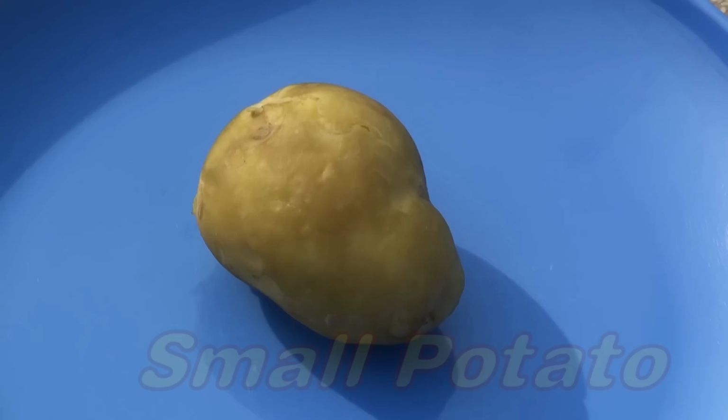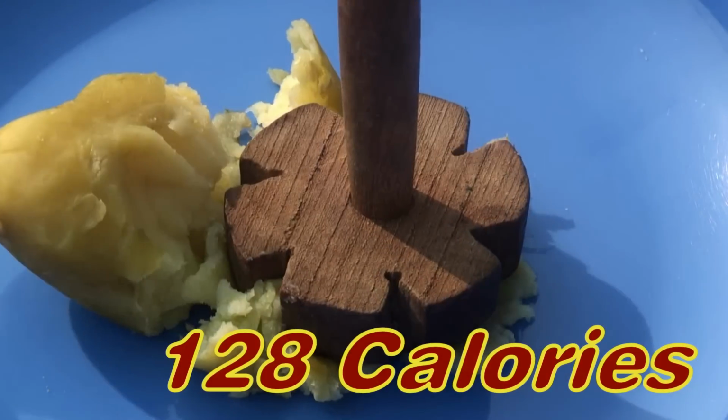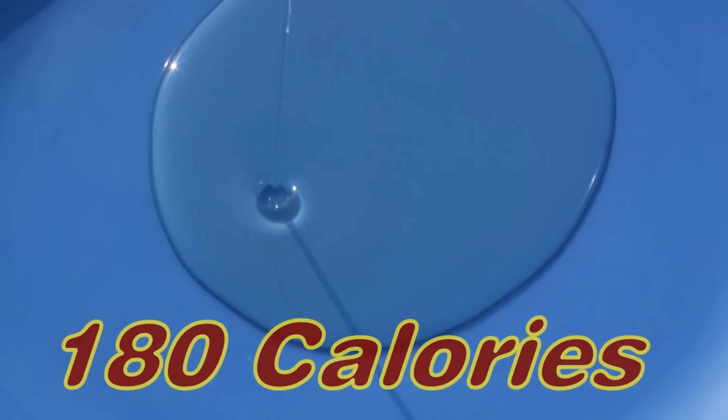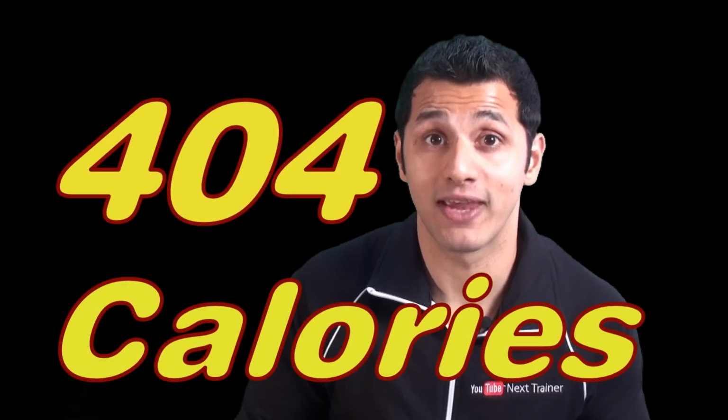In order to make one aloo paratha, you need one small potato, which is 128 calories, 1/4 cup of flour, which is 96 calories, and 2 teaspoon of oil, which is 180 calories, thereby making a total of 404 calories.